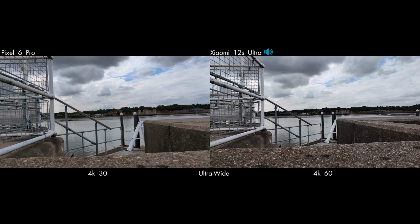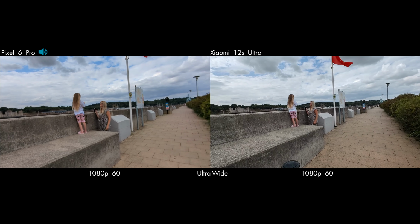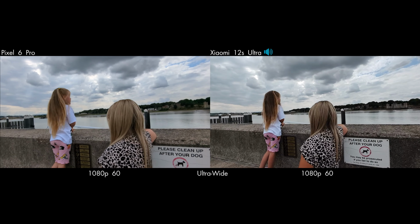Okay, this is 1080p 60 ultra wide on both. Which one does it better?